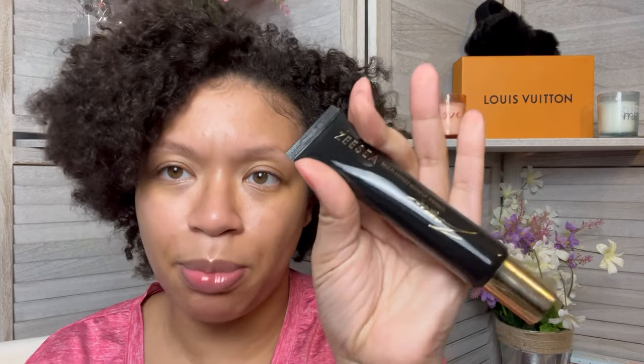This is the primer. It's green, which is usually color correcting. I think it corrects redness. It's a little sticky. It has kind of a perfumey smell. So if you don't like perfume in your facial products or anything that goes on your face, this is probably not for you. It definitely smells like the perfume section at Macy's or JCPenney, Carson's. If you're old enough to have lived through the Carson's era, I think they closed all their stores.